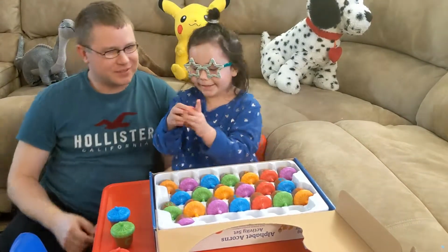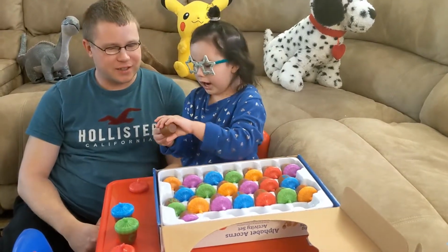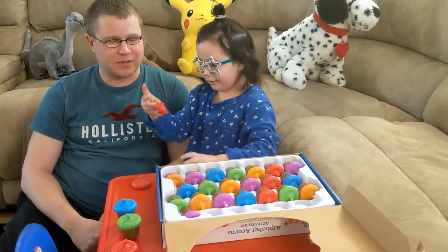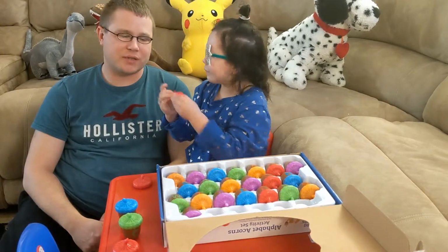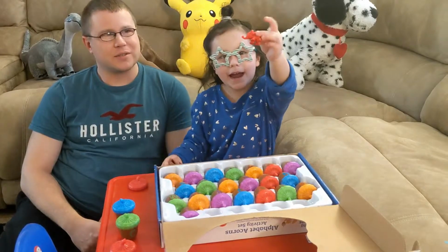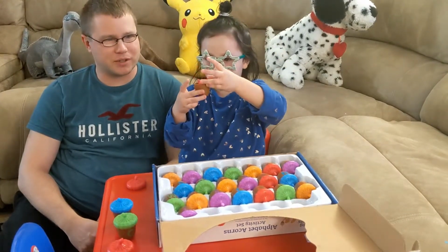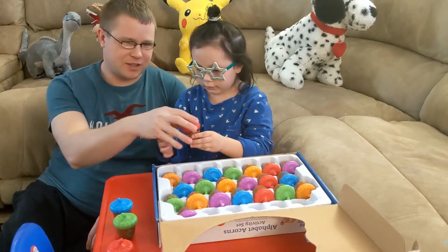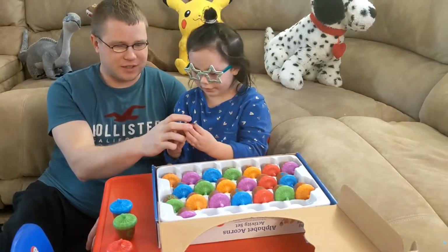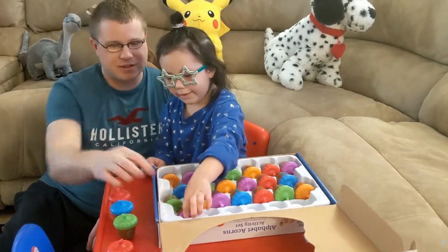E. Open it. Red. Elephant. A red elephant. Show everybody the elephant. Whoa. Here's the elephant. It's red. Yeah, it's a cute elephant. It's pretty big too. He barely fits in there. Wow, he fit. I got it. Good job. F is next.